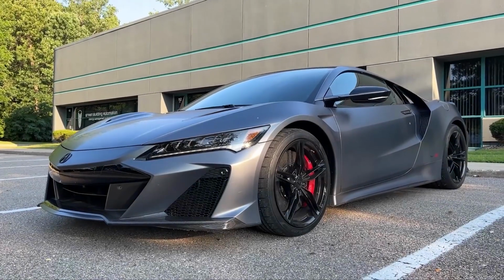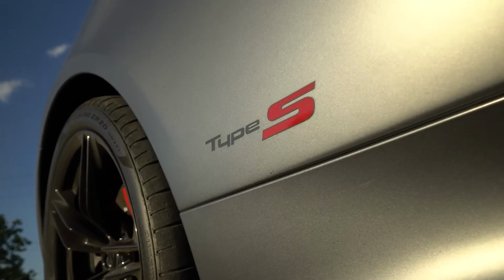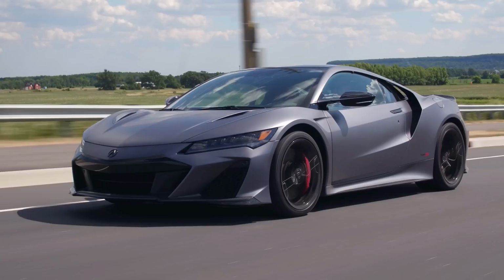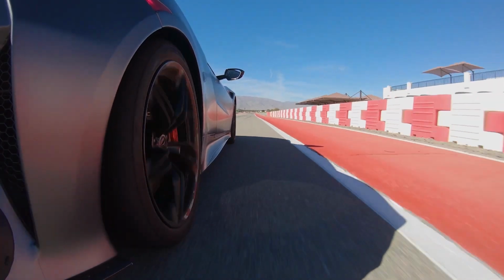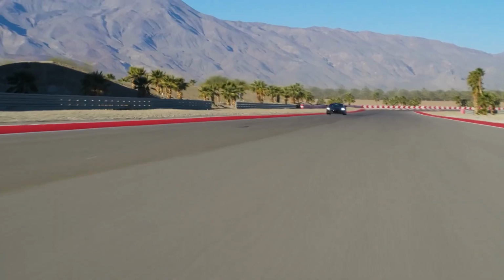Overall, Acura has outdone itself with this latest NSX, with price differences coming in at around the same as the new Audi R8 and McLaren 570S. I do fully believe you are going to get your money's worth out of this vehicle.